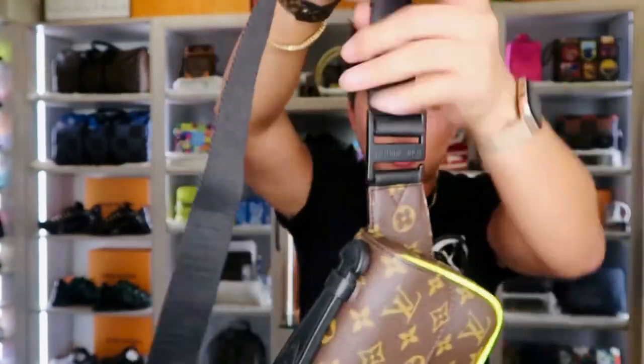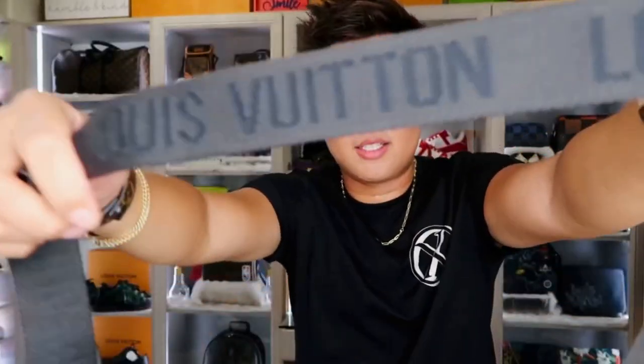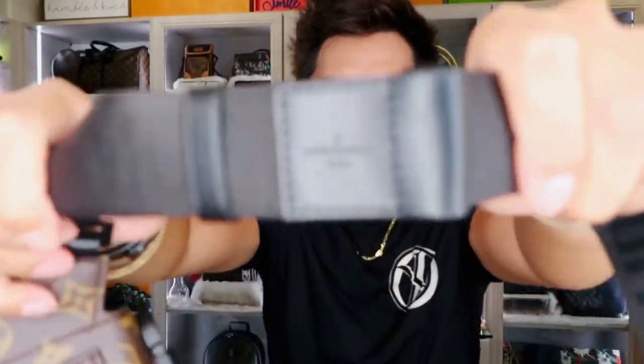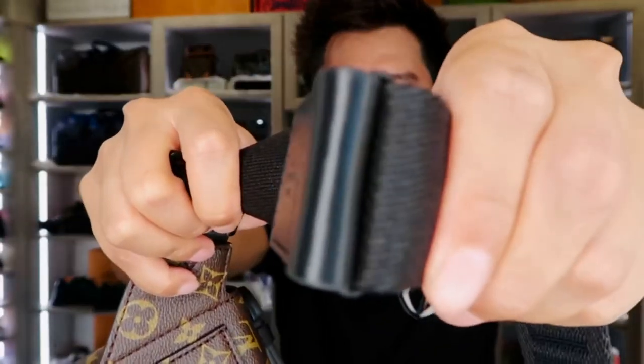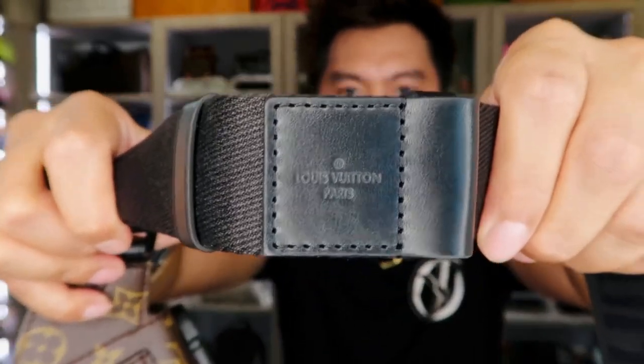And this one has the adjustable strap. You can see here, there's a Louis Vuitton on the strap. This one is adjustable but not removable, guys. So if you are looking for something where you can remove the strap, this is not the one, because this one is fixed. And this one, guys, the adjustable hardware is so different. As you can see, look at this. There's a Louis Vuitton there.